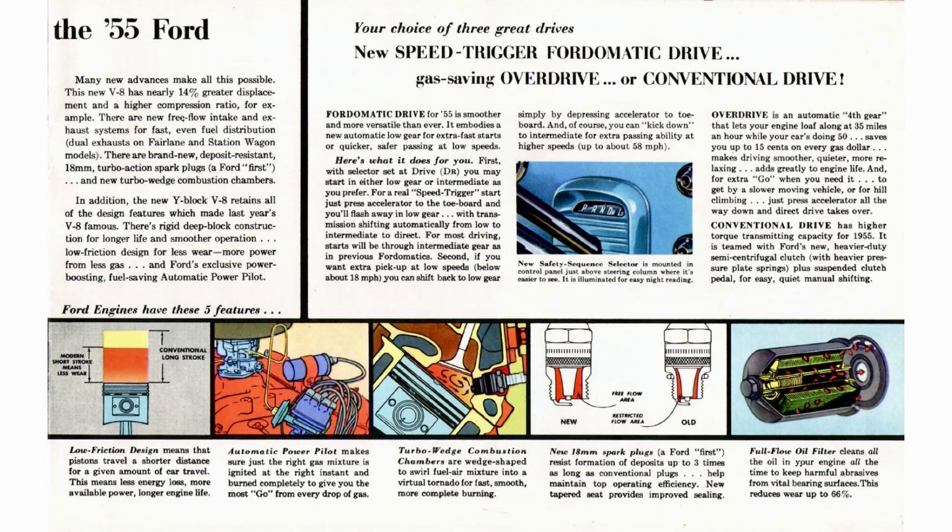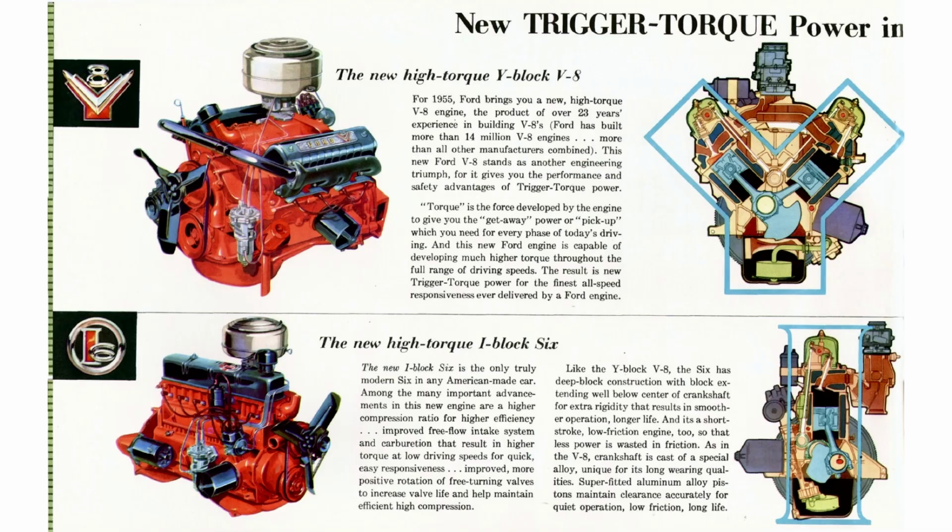Wheelbase, it rides a 115.5-inch long wheelbase. The car is 198.5 inches long overall, 75.9 inches wide, 61 inches tall. 2 engines on offer for the 1955 Ford Customline.